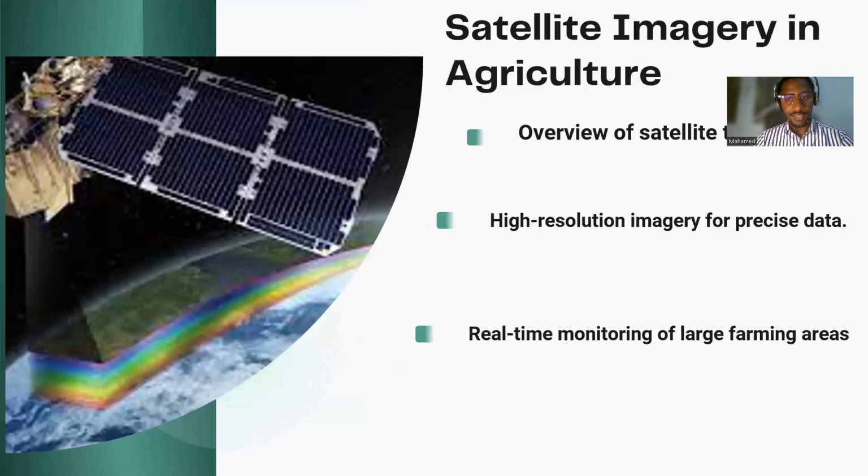Let's start by talking about satellite images. A satellite is just like a big camera in space that takes pictures of the Earth from way up high. These pictures help us see our fields and crops from a completely different perspective. It's like having a bird's eye view of everything. It's a very powerful device which can do a lot of things, not only in agriculture, but also for different aspects, such as weather forecasting and many other applications.